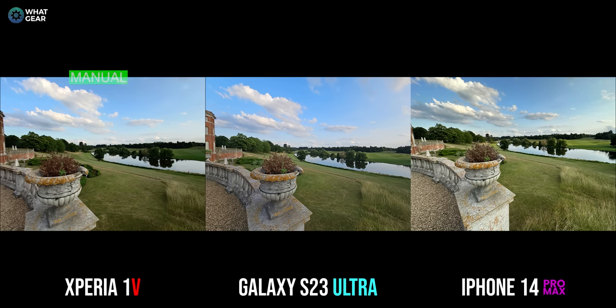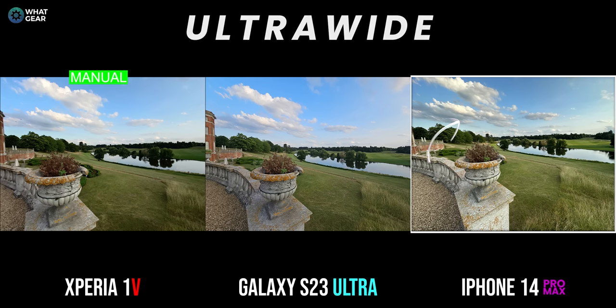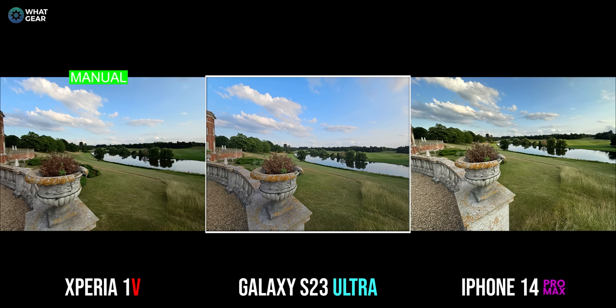Okay, here's the landscape ultra wide. Again, the iPhone is very contrasty. You can really see that in the clouds, the sort of dark parts of the clouds. The S23 Ultra, very bright, very vibrant. That's their style, as you know.